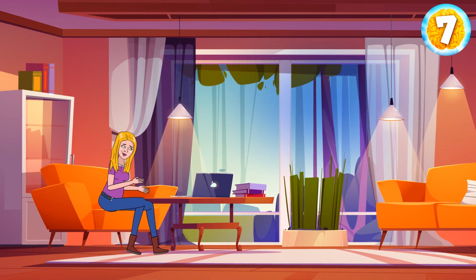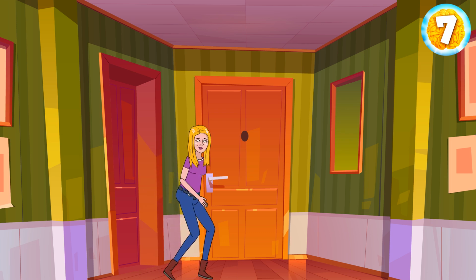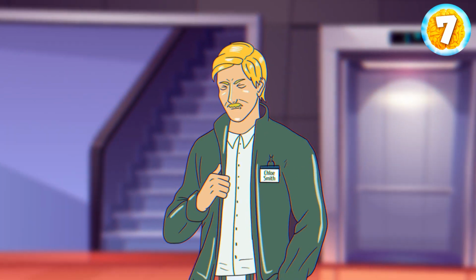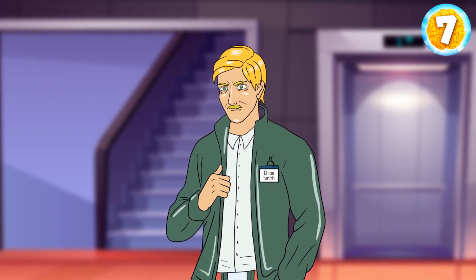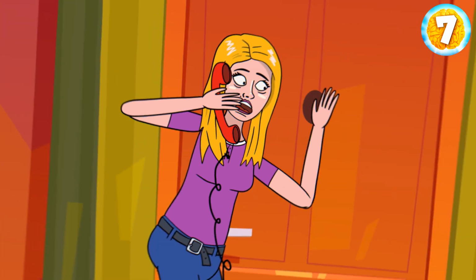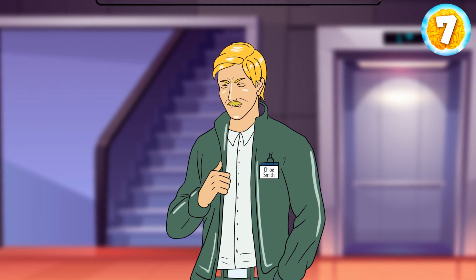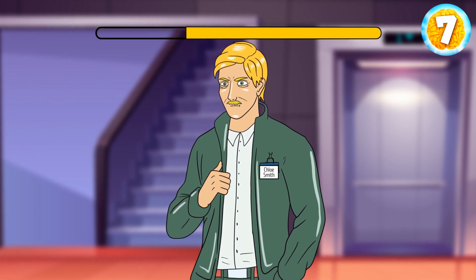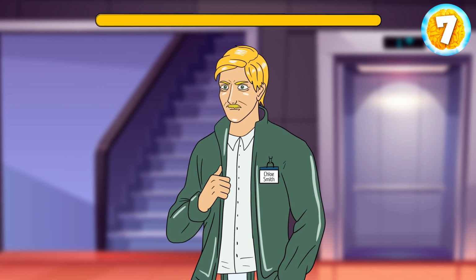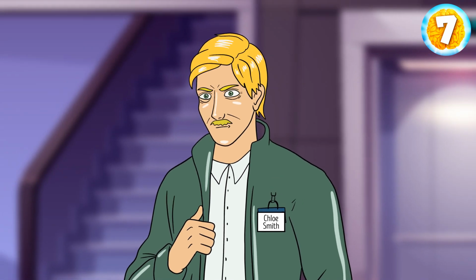Clara was in her hotel room when she heard someone knock on the door. She looked through the peephole and saw an unfamiliar man. He said, "Hi, I'm the hotel manager. Sorry to bother you, but our database has crashed. Could you let me in to confirm some information?" Clara immediately rushed to her phone and called hotel security. Can you figure out why? The badge on the man's chest says Chloe Smith, and that's a female name. She knew the man was a fake manager.